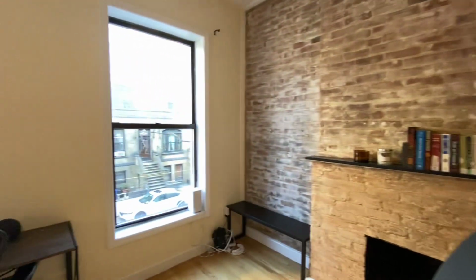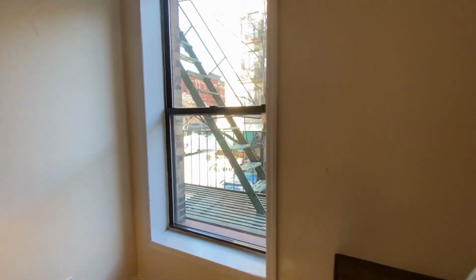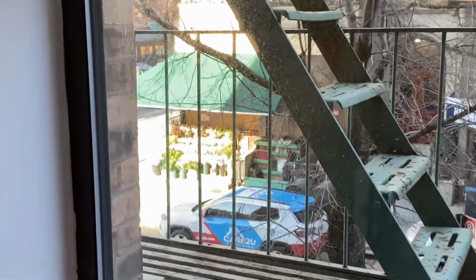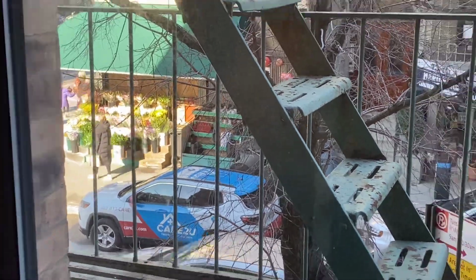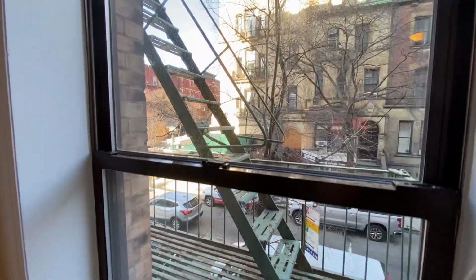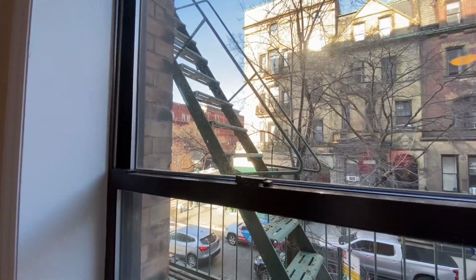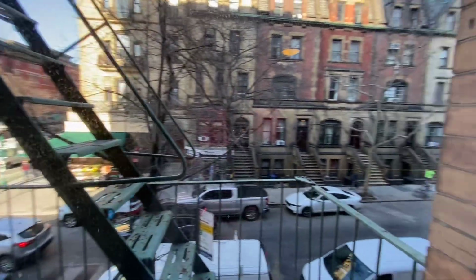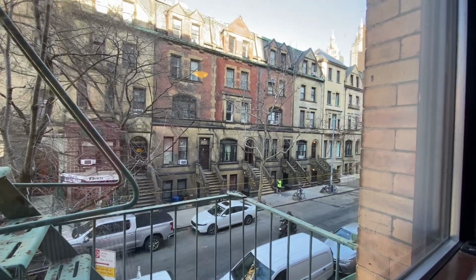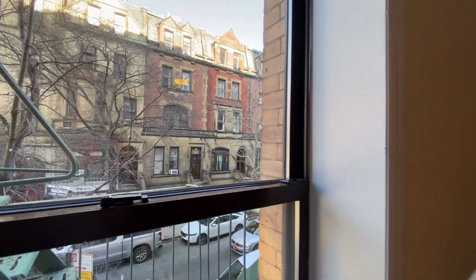Two beautiful windows right onto the street here, 73rd Street. You can see the lovely little corner store. I believe it's a 24/7 hardware store, everything on Columbus Avenue. And it's still pretty quiet, even though you're right off Columbus, but you're on a park block. Beautiful old buildings. Townhouses from the early part of the last century or before.